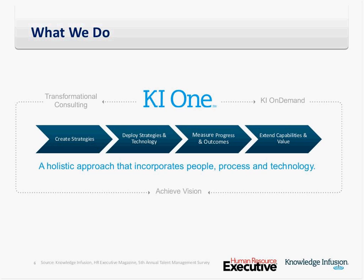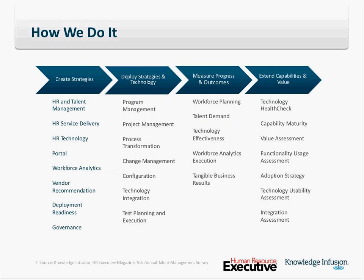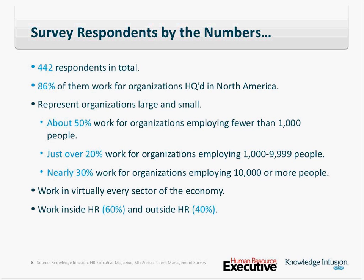Throughout the event, I'll be adding some color based on what customers are doing with those strategies as well. So on to slide 8, if we could. At this point I'll turn this over to you to really talk about what the survey showed, who took the survey, and we'll start jumping into some of the findings.